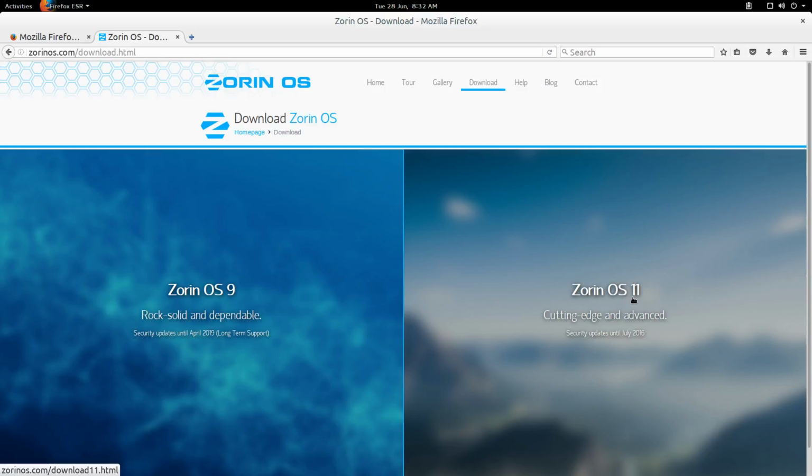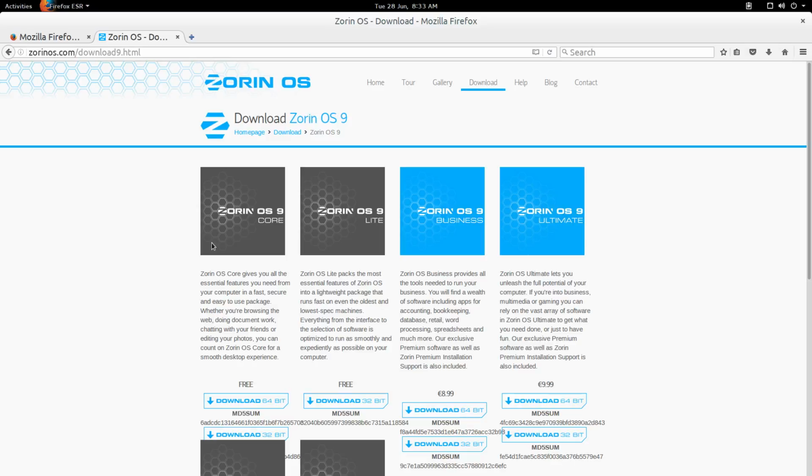Okay, security updates for Zorin OS 11, July 2016, and that's going to expire soon. So of course I didn't download this. I did a 9 long-term support all the way to April 2016. So I clicked on this.